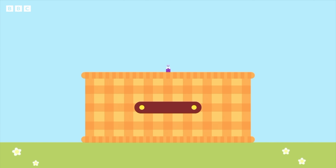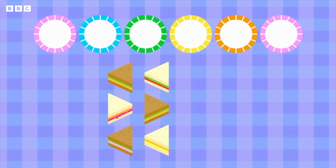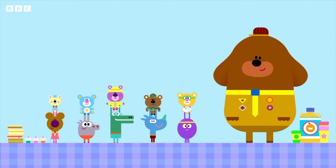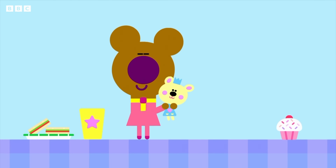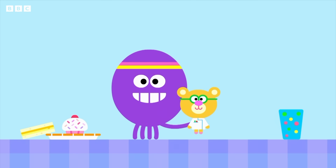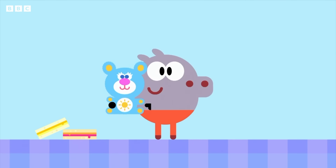Oh, my. What a big hamper. Yeah, that's all our picnic stuff. We've got a blanket, plates, sandwiches, cups, cakes, juice, and teddy bears. Teddy bears? Yes, it's a teddy bear's picnic. Woof woof. My teddy's called Zaza. Zaza says hello. Mine's called Sergeant Smash. Smashy! This is Professor Fuzzy. She is really clever. This is Paddle. He likes to splash, splash, splash.